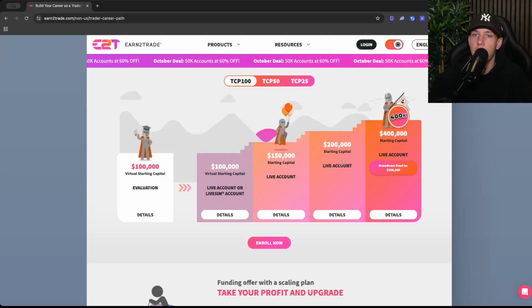It's not a trailing drawdown like a lot of these other prop firms, which can be really annoying, because it doesn't really matter how much profit you get into. If you still have a bad day and take that L, take a massive loss, then you've lost your account. This setup is perfect for the people who really want to trade full time and gradually build your way up. This becomes like an actual goal, to be able to try and get this 400K starting capital when you can start with that 100K.